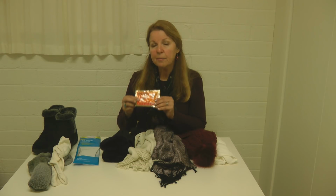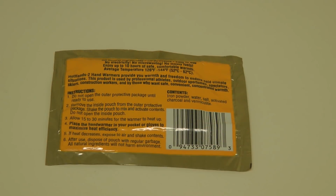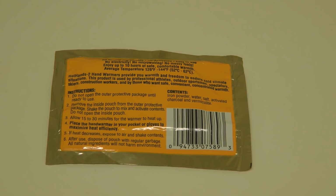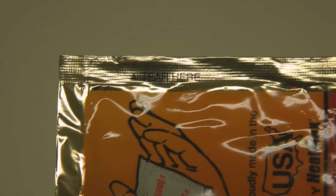Then in your pocket, make sure you get some hand warmers. Hand warmers are great. They're made out of like iron powder, and when you break them open, they warm up and they can stay warm for 6, 8, 10, even 12 hours. Get a couple of these, take them with you so that you'll have them. These can help warm you up. You tear open the package and then they'll just heat up once they hit the oxygen or the air.